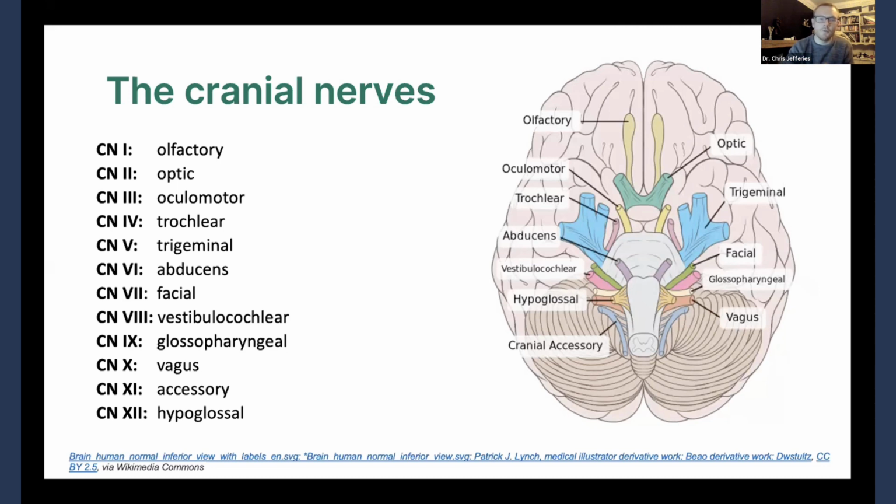Good. So we've talked a bit about what the cranial nerves are. We know that they arise directly from the brain, so cranial nerves 1 to 12, obviously. Cranial nerves 1 and 2 arise from the cerebrum, and the rest of the nerves arise from the brainstem, so the midbrain, the pons, and the medulla. And we've looked at the numbering system. So what's the secret to learning the cranial nerves?